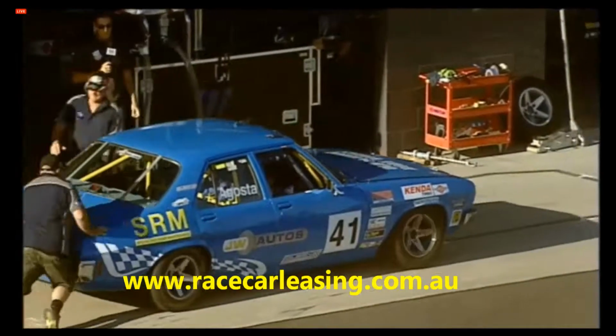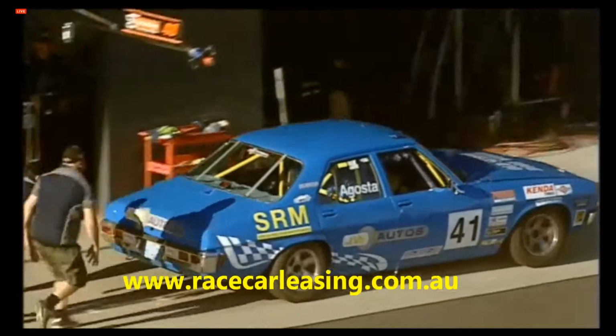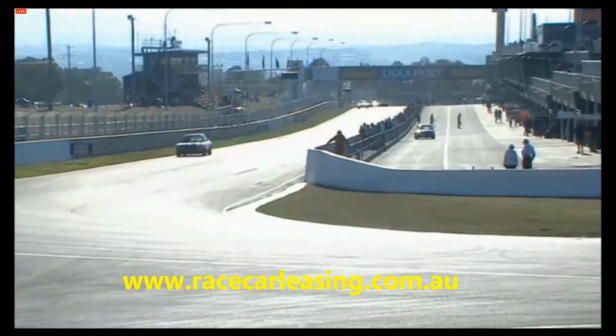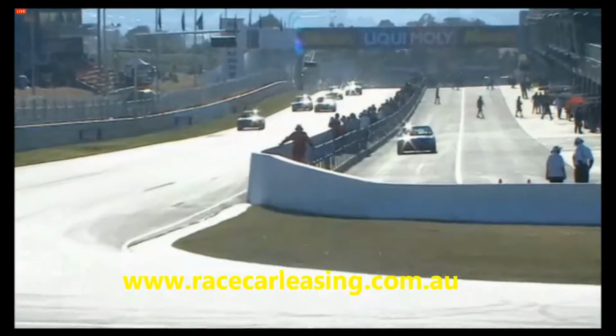So this is the guy that won here before. Oh, he stalled the car. Now it's up and running. Not sure of the situation there. Yeah, had a bit of trouble with the window netting as we saw on screen. So only one car making its way into the pits this time around.